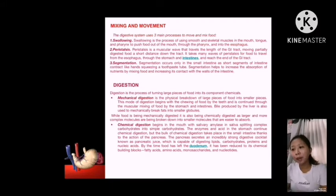So, the difference between mechanical digestion. In mechanical digestion, it begins in your mouth with chewing, then moves to.